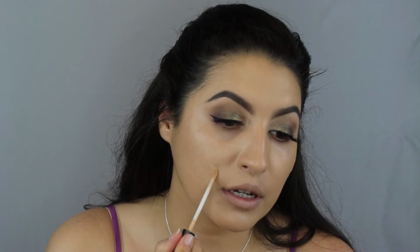Now I'm going to use a little bit of the Maybelline Fit Me concealer and dab it on the little parts that I want just a little more coverage. This concealer is really close to the color of my foundation. It's not too bright, because if it is bright then it's going to make the bump kind of push forward rather than pushing it back to hide it. Then I'm just going to lightly go over with my sponge.